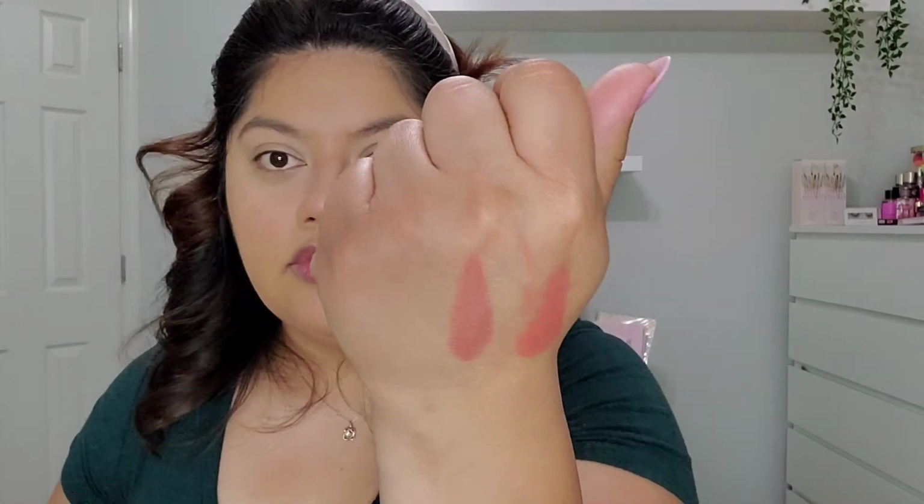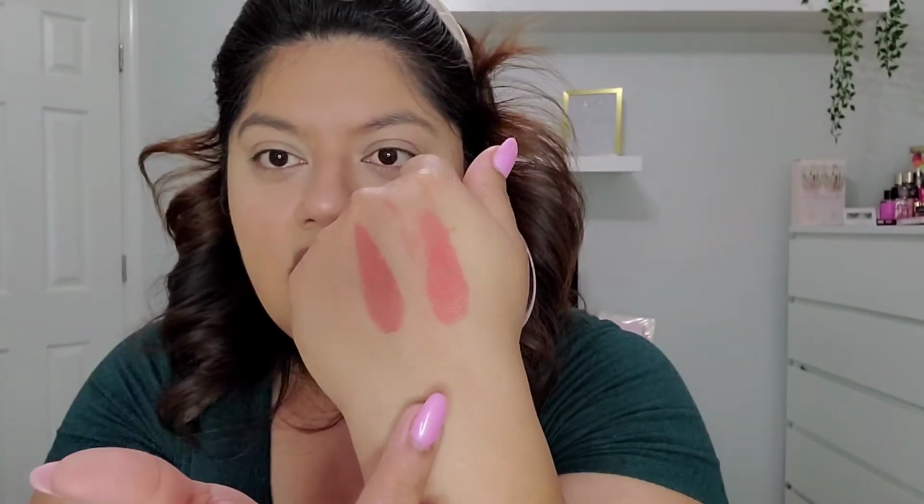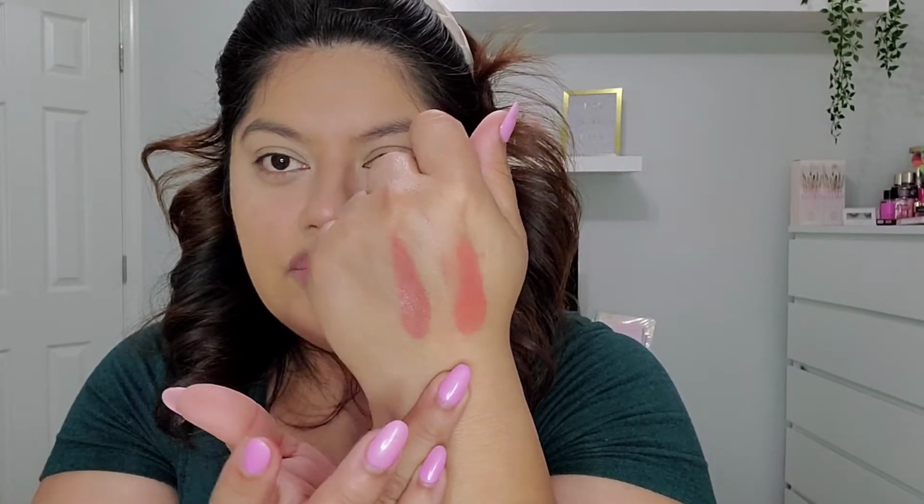Gosh, the container feels just a little bit cheap. I'm just gonna go ahead and put that out there. But I mean, it's a drugstore brand, so I'm not expecting it to be super high end or anything either. So this is Nude Kiss and this is Euro Peach. Ooh, they both look so pretty. I think I'm gonna go for the peach one just because it's just who I am as a person now. Peach is definitely my favorite.